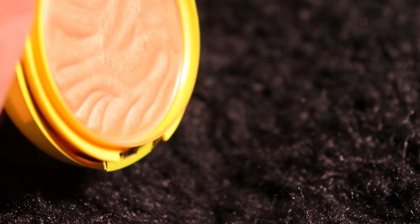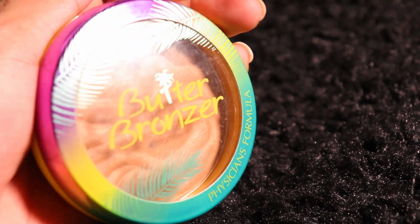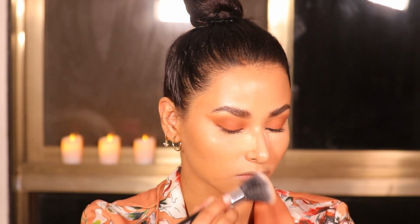Now, my favorite drugstore bronzer. This smells divine, and the way it looks, just look at it. It's beautiful, and the way it makes your skin glow, you will look like a goddess. It has got the right pigmentation, the right tone, and it is named correctly: butter bronzer. Feels like butter, smells divine, and the way it makes you look, trust me, everybody will compliment you. Just find your right shade. This is mine.